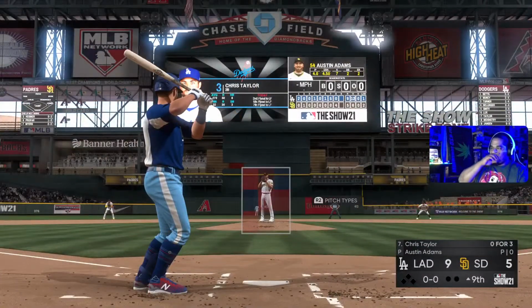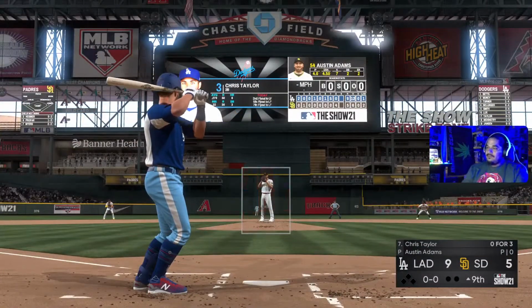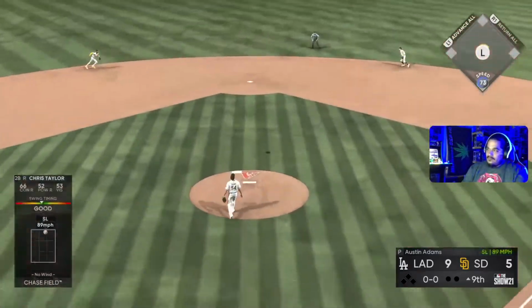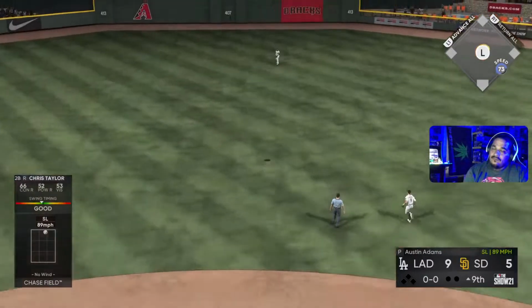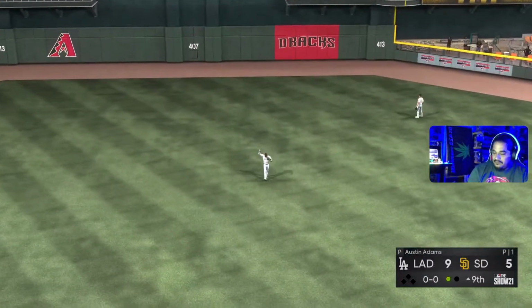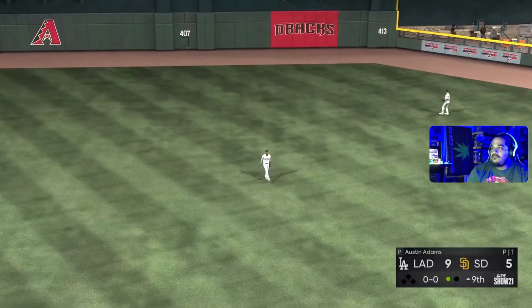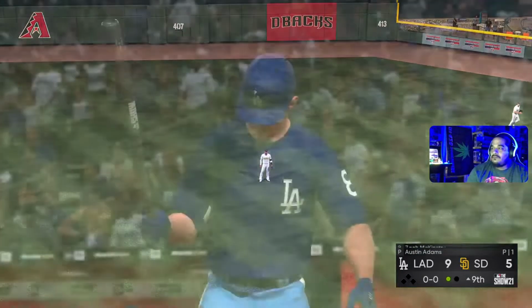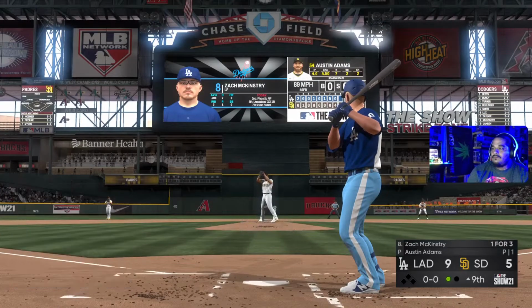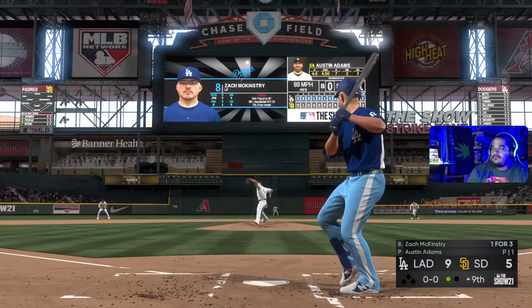Austin Adams enters from the pen to start the 9th inning as he'll try to keep the score right where it is heading to the bottom of the 9th. Austin Adams. Sent in the air out to straightaway central. Profar is there, 1 quick out to start inning number 9. Ready to take his hacks again. Zach McKinstry blasted a 2-run homer in his last at-bat.